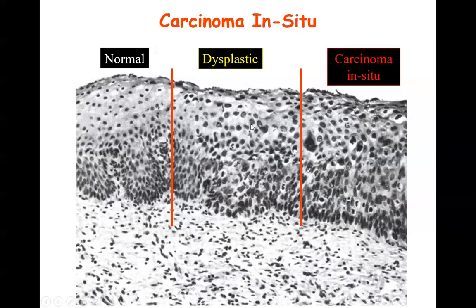Compare this to this here. The nucleus is much larger. Do you agree with that? But the cell overall is not really that large, right? It has not really gotten that large.